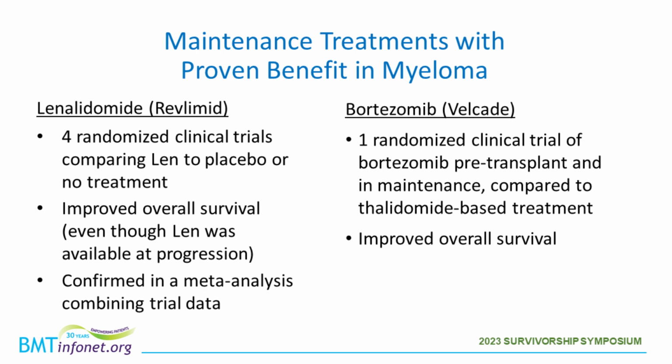So the maintenance therapy that has the most proven benefit in myeloma is listed here on the left, which is lenalidomide, also known by the brand name Revlimid. There are 4 randomized clinical trials that compared lenalidomide either to a placebo or, in one case, to no treatment. And those trials overall showed improved overall survival, meaning that the patients who were randomly assigned to get lenalidomide, on average, lived longer than the patients who were randomly assigned to get a placebo.